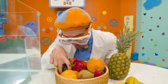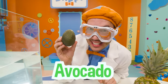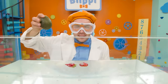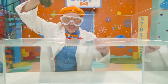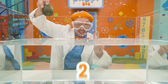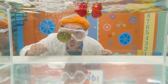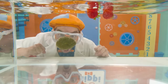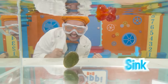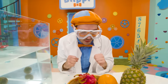Oh, what about this fruit? This is an avocado. Let's see if it sinks or floats. Okay, here we go. On the count of three, we're gonna drop it in. I wonder what it does. 3, 2, 1. Whoa, what's it gonna do? Oh, look at it. It sinks right to the bottom. That was really cool. Okay, it's time to try one more fruit.